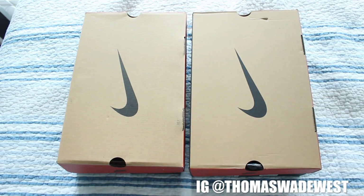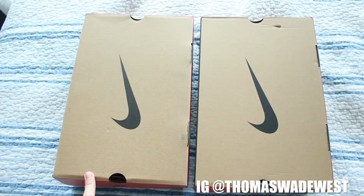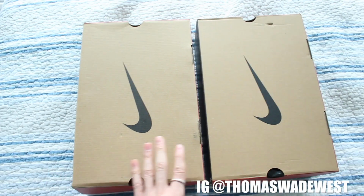Now, in this case, this is extremely, extremely well done. I had to really look at the two of them side by side to understand the differences. Again, I'm going to keep the fake always on the left and the authentic on the right. I want to get through and show you the shoe boxes.